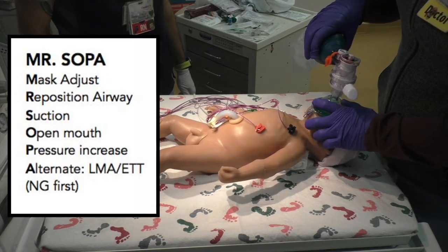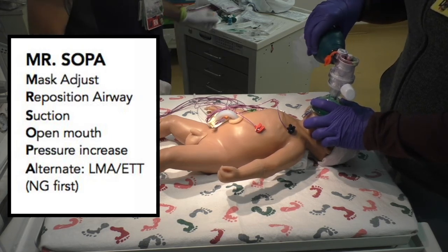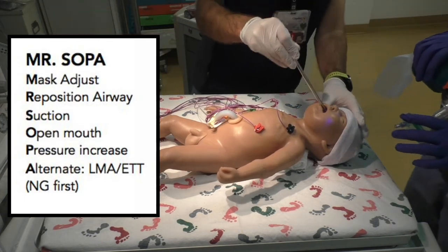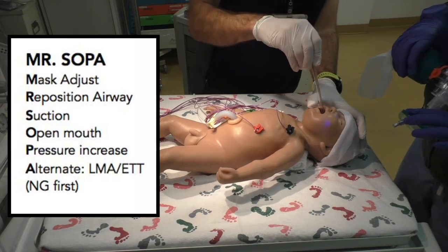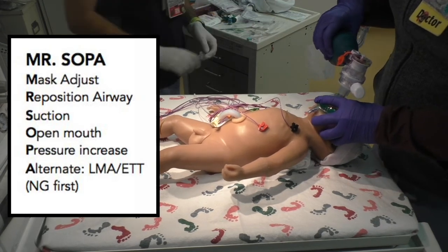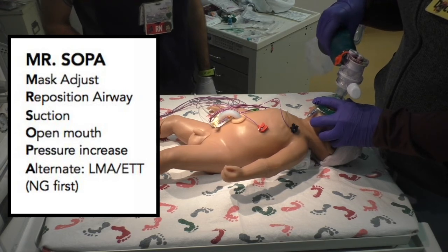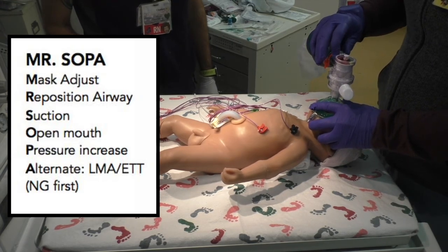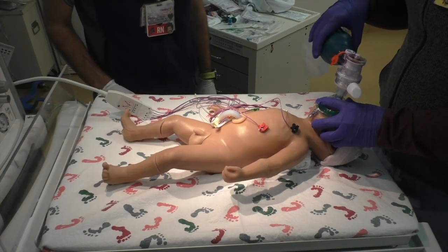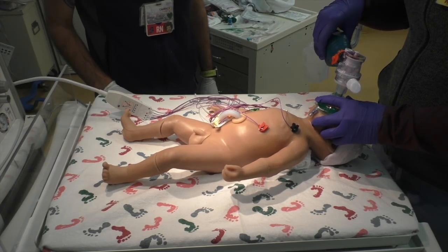All right, so we're not seeing any chest rise still. So Charlie, do you mind getting a suction? Let's try resuctioning. Go ahead and try to suction out. We're going to open the mouth. That's our S and our O. And then we're going to try breathing again here. Breathe, 2, 3, breathe, 2, 3. And if that doesn't work, we're going to adjust the pressure valve and give a little bit more pressure, which is the P of MRSOPA. Breathe, 2, 3, breathe, 2, 3.